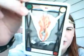I don't know if getting this thing closer. There you go. It's a little blurry, but it's a beautiful card. And what really sets my deck apart from all others is the 4 extra cards that I have in it.